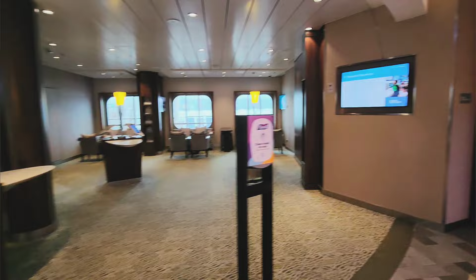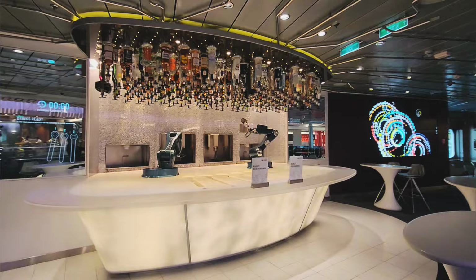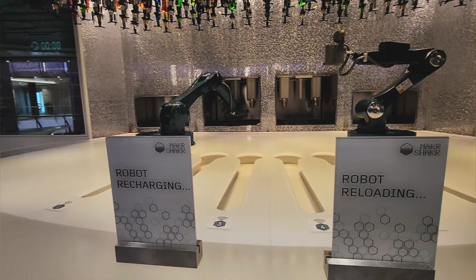I feel like royalty. Moving on to the Bionic Bar. This bar consists of two robots making your drink. That's right, they shake it, but they don't break it. All you have to do is place your CPass card. They will identify you, make sure that you have your drink package.